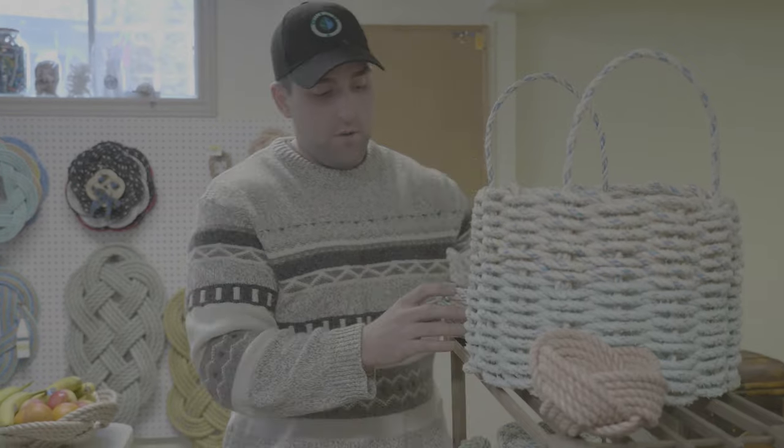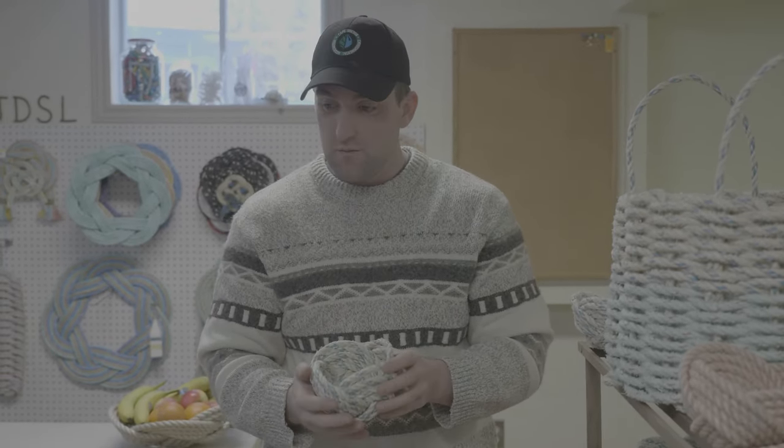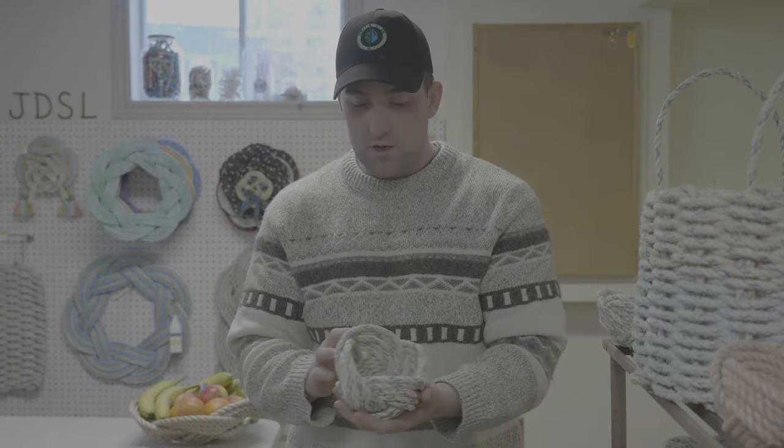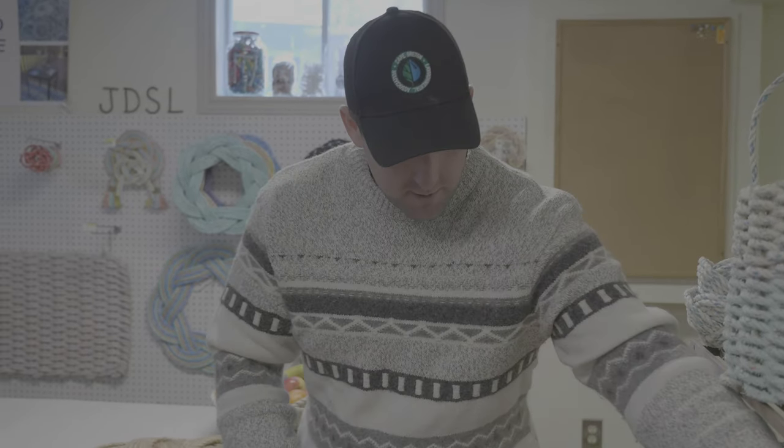Yeah, it's really interesting to see what can be made out of material that was once essentially trash on the shoreline. Exactly. Usually it gets sent to the landfill anyway, but to take it and turn it into something unique like this bowl, this is really cool. And I really like the red.